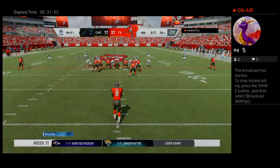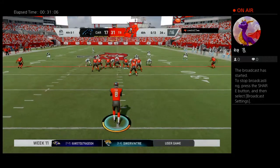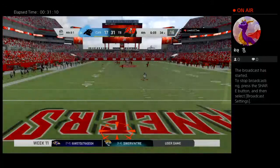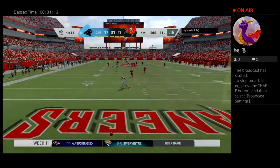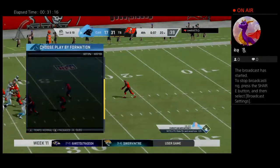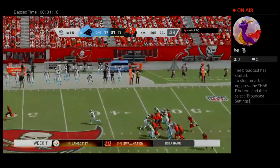Here's Bradley Pinion now as he's on to punt for Tampa Bay. And he uncorks a beauty. Best of the day. And that is much too long. That's into the end zone for a touchback, at their own 20-yard line.